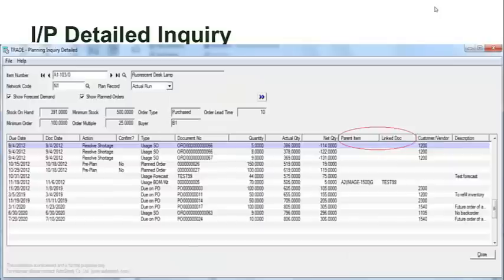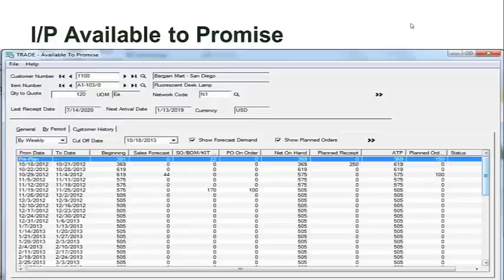After generating the MRP plan, the IP detailed inquiry allows us to look at the detailed plan for each item. Notice how the screen shows us the demand supply situation in terms of SOs, POs, kits, as well as which are the parent items for the demand. In the purchase planning available to promise window, the user can see the available to promise quantities for each item on a weekly or monthly basis.